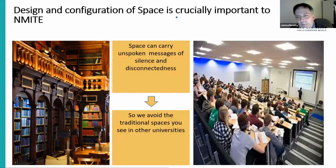You look at the examples here, these are kind of traditional university spaces. And I can almost hear someone saying shh on the left. You would walk around that building on tiptoes. It's really telling you that the way you interact and behave in that building is that you keep quiet. And quite a lot of universities have that. I think Nick might approve of all that timber being used there, but I still don't think it makes for a very good modern skills-based learning experience.